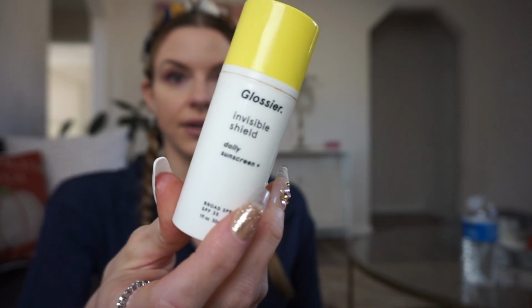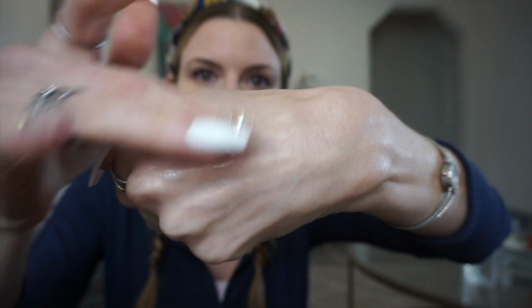Next, I hated this. This is the Glossier Invisible Shield. First of all, the tiniest container ever. It's 1 ounce. And the formula, yes, while it's invisible, it smells like citrus and oranges and stuff, and you just need so much that I feel like I was always not wanting to use this because I'm like, oh my god, it's gonna be gone in a week. You know, 1 ounce, you're using like probably 4 or 5 pumps every time you use it.